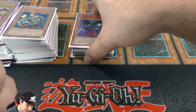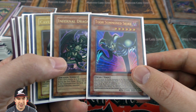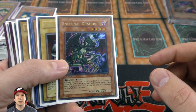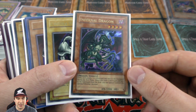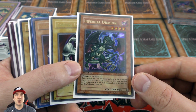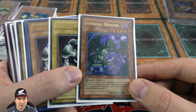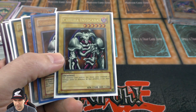It's not first edition, and I believe it came from those repack packs that we pulled. We have an SRL Toon Summon Skull. There were a couple of them. I took one out because the centering was really bad, and I just figured it's not going to get a very good grading. So I don't know if I'm going to sell it off as a mint condition Toon Summon Skull or just keep it. I haven't decided yet. We got the Infernal Dragon here, Ultra, first edition.